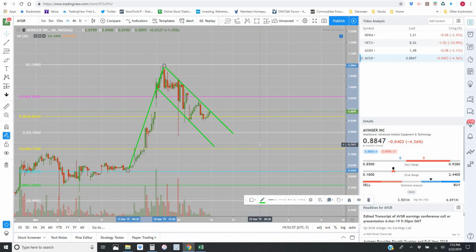Other than that, I don't know, getting too close to data. People are selling it off right now. I'm just steering clear of AVGR right now. I've got to look for better plays out there.